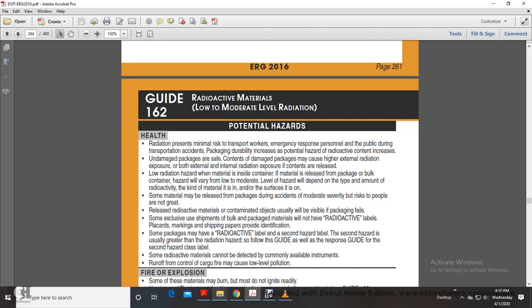Contents: low radiation hazard. If the material inside the container is released in bulk, the hazard is very low to moderate, depending on the type and amount of radioactive material and the surface it is on. Some material may be released from packages during an accident of moderate severity, but risk to people is not great. Released radioactive material and contaminated objects are usually made visible if the packaging fails.